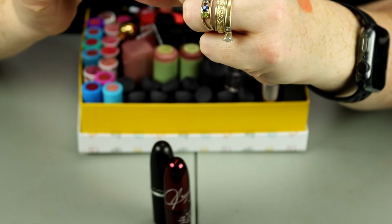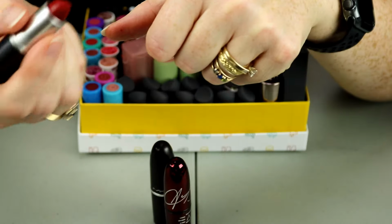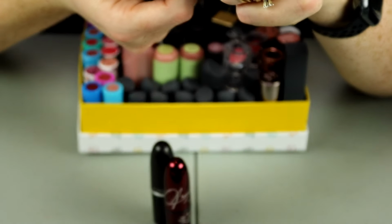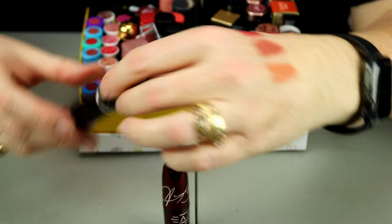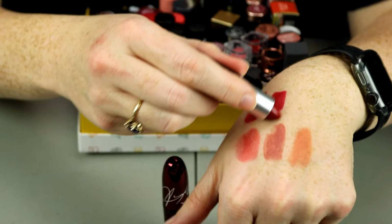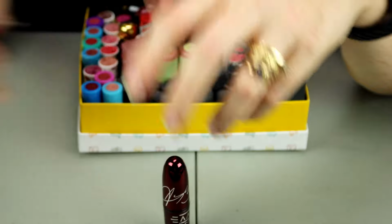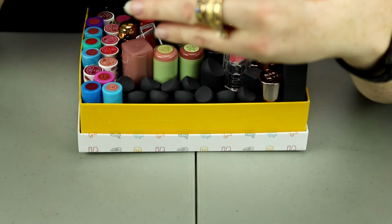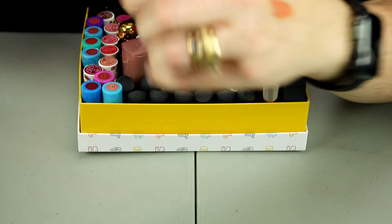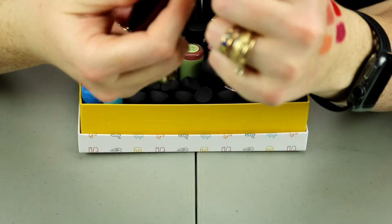And then this is in Ruby Woo. That one feels really dry. That's fine. I'm gonna keep that for now. This is in Russian Red. Yeah, see, that one doesn't feel as dry as the Ruby Woo did. And then my last MAC one is the MAC X Aaliyah in More Than a Woman. Here we go. I'm going to keep that.